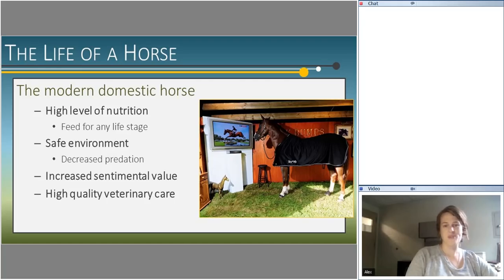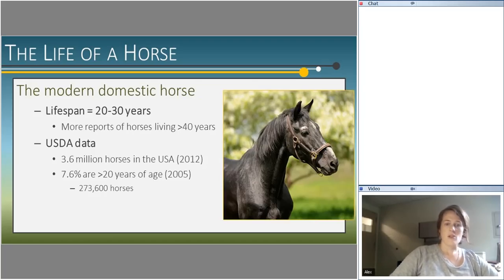This picture is a horse, a mare named Belly Bump. She is in the UK and she's an ex-show jumper, and her owners set her up with a nice flat screen TV right in her stall. So she is definitely living the life. Because of these recent advancements, the modern domestic horse has a lifespan of closer to 20 to 30 years.